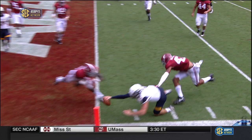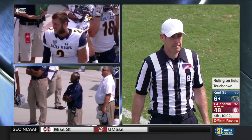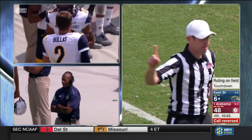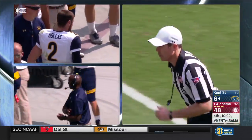After further review, the runner was down short of the goal line. The ball will go over on downs. It will be Alabama's ball, 1st and 10. And so therefore the shutout remains intact. Take 6 off the board for Kent State.